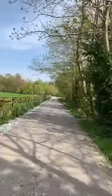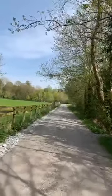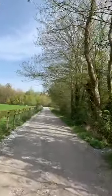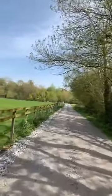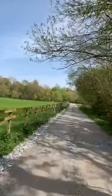People were commenting as we were walking about the bird sound, so I'm not going to talk too much between the different areas because I think it is lovely, and I would swear that the birds are singing louder than previous years.